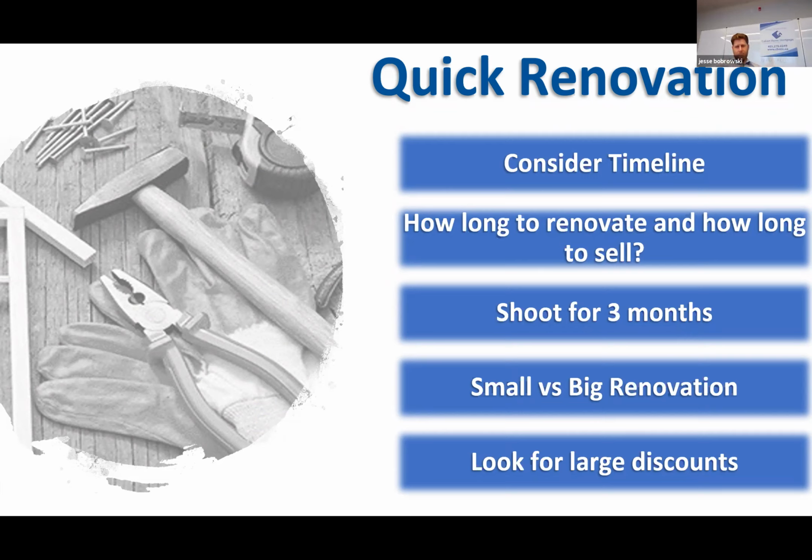Shoot for a short period of time. Again, we like to see our flippers be in and out on the renovation side in 3 months. Ideally, we're talking 45 days. Keep the reno small, as Ryan had said. The smaller, the less variables, the shorter the time, the less potential pain. And look for large discounts as it relates to prices, of course, but also materials.